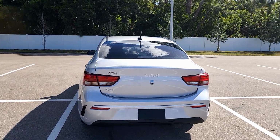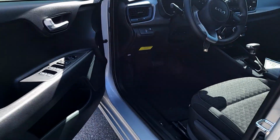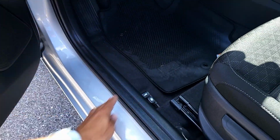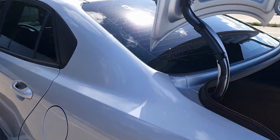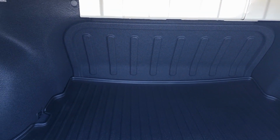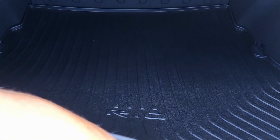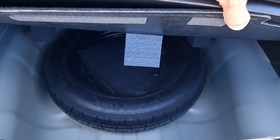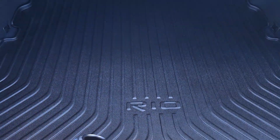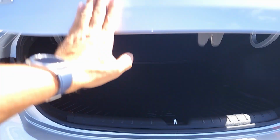Let's open the trunk. Now, the trunk does not have a release from the outside, so you actually have to reach in, old school way, pull and release. And here's what we have. As far as the cargo room, just over 13 cubic feet. Not bad. The bad part about it is the seats don't fall down, so this is all you get, but it's a decent size. One of the two accessories in this vehicle is the cargo mat underneath here. You'll have the compact size spare tire, and there is a third brake light inside of this vehicle as well.